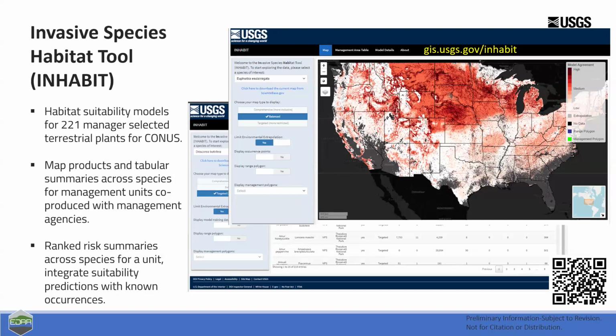So what's included in the website are mapped products, such as the one shown here. These maps are at a 90-meter resolution, and people have used those to help guide search activities within a unit. And then there's also tabular summaries across species for management units. The management units could be any kind of polygonal area. So we have summaries for national parks, Forest Service lands, and other types of areas.